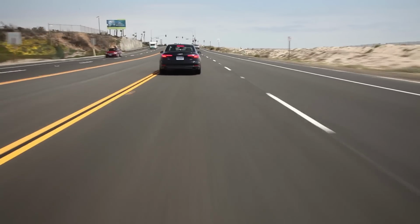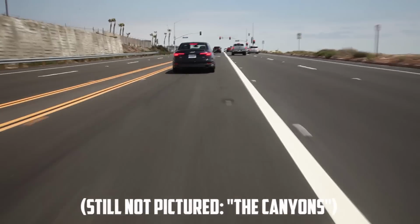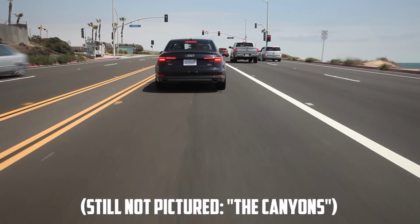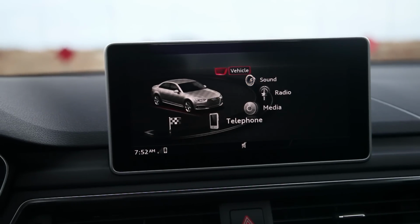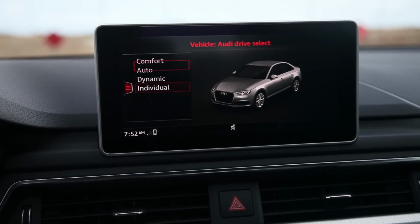So I took it out in the canyons. The steering felt great. This does have drive select, so you can drive it around town in comfort when you've got people in the car. Pop it into dynamic when you're on that curvy road and adjust the engine and transmission and some steering feel. Put it in individual when it's just you, so you have it the way you want it. This doesn't have as many tuning settings as higher up level Audis, but it has some to refine the experience to how you want it.